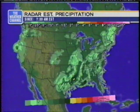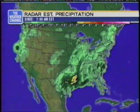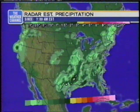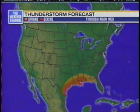Heavy amounts of rain have already fallen here, and it just keeps coming down. The estimates are pretty incredible here through northern Louisiana and eastern Texas. Many areas around the Gulf Coast are going to see over 10 inches of rain from this event, and it looks like everybody's going to see 1.5 inches to 2 inches.